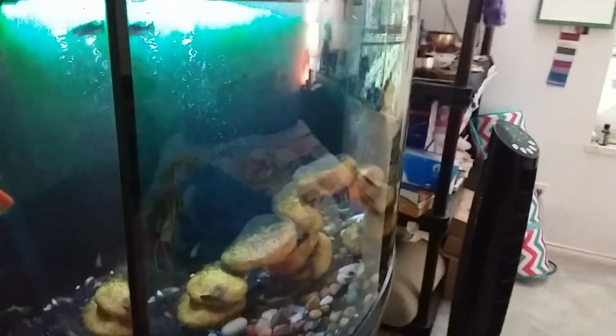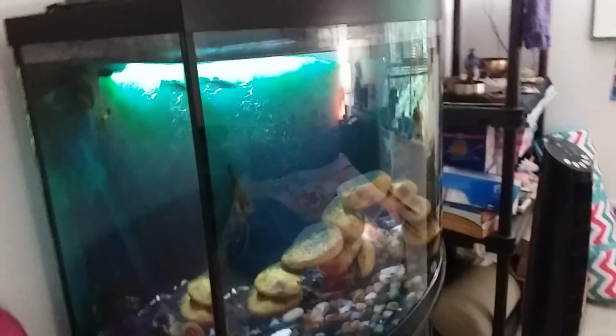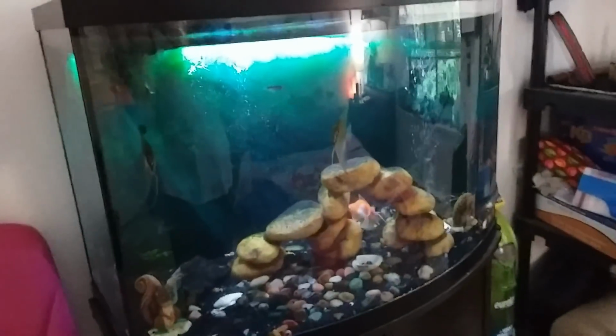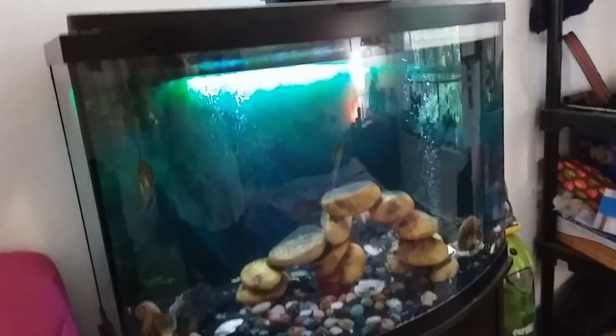So there is the fish tank. I do not have to maintain this. Peggy maintains this, thank goodness. But this is why you hear water sounds in the background of my video, because this fish tank is a really wonderful thing. I love hearing it at nighttime.